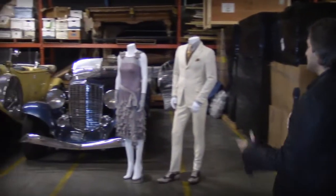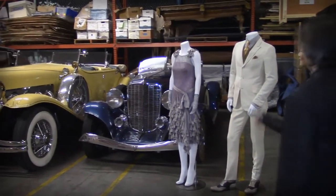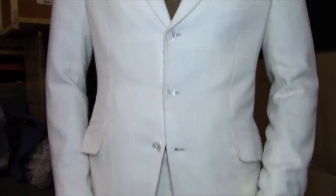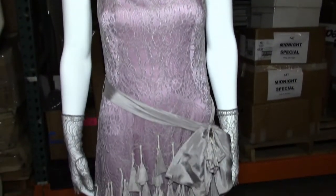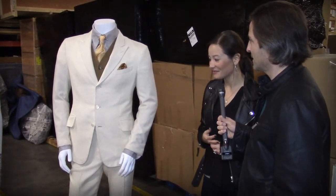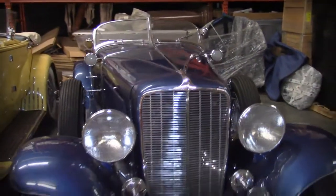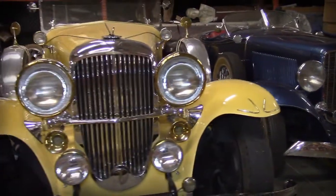So this has got to be Great Gatsby. It is. Come on over here. This is Leonardo DiCaprio's costume. This is obviously from the tea scene where Leo and Daisy first reconnect. And this is Carey Mulligan as Daisy Buchanan, designed by the wonderful Catherine Martin, who actually came here to the archive and worked closely with me. And then these are a couple of the cars. The blue car is Tom Buchanan's Auburn, and the yellow is obviously Gatsby's Duesenberg.